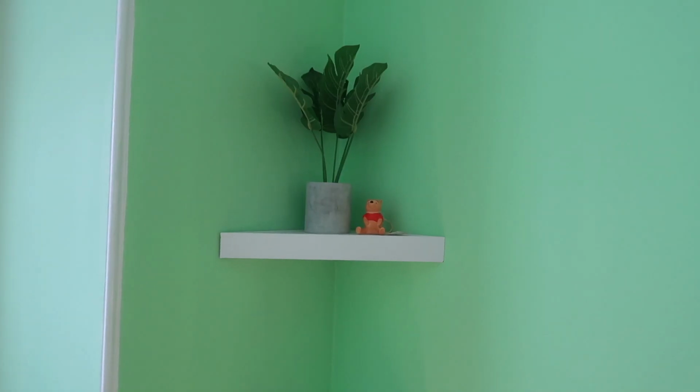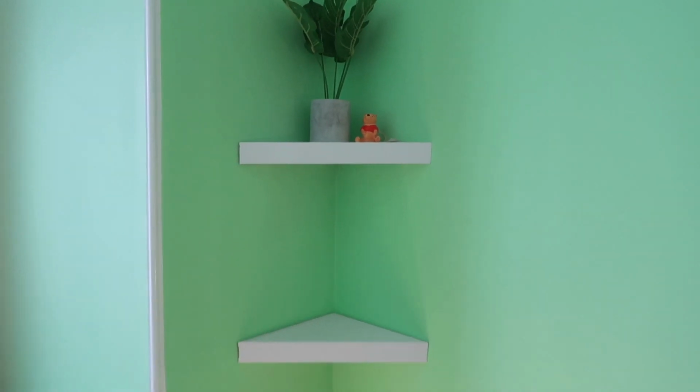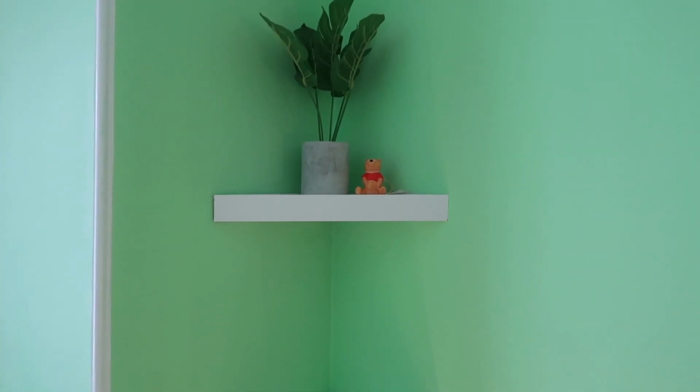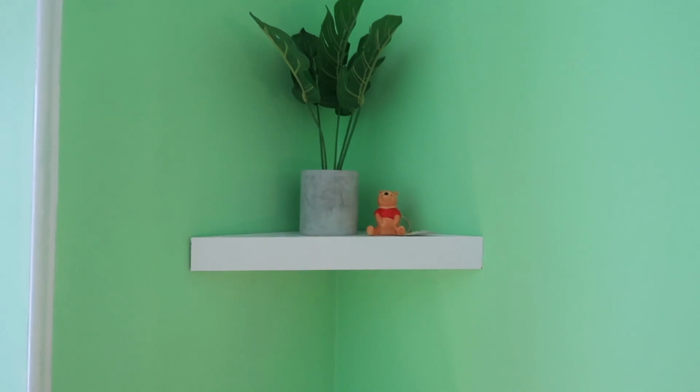My dad did it. He put up this mirror right behind me and then he also put up some shelves for me. Over here we put the shelves up. I have a little Pooh collectible figurine thingy and then a little plant.